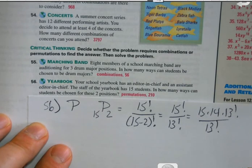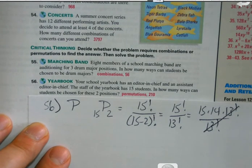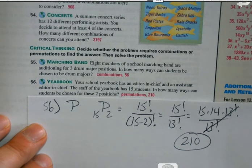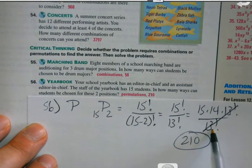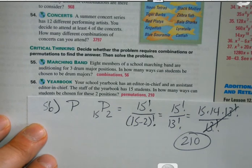But whenever I have a permutation, I'll end up wiping out the denominator. Those guys wipe, and I just multiply 15 times 14, which is 210. So you only have to put 3 numbers? Well, you only have to go to the bottom, the denominator. Yeah, you go as far as whatever this factorial is. Only for permutations, it'll cancel out for me. That's why it's good for me to understand the general idea with permutations and combinations, how the general form works.